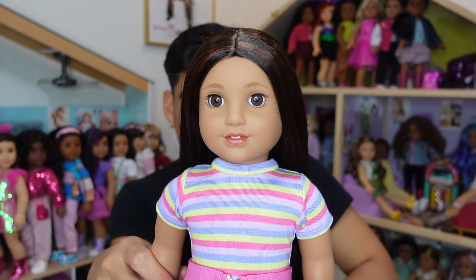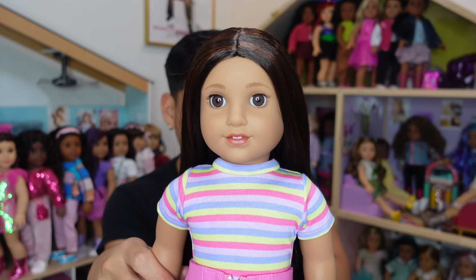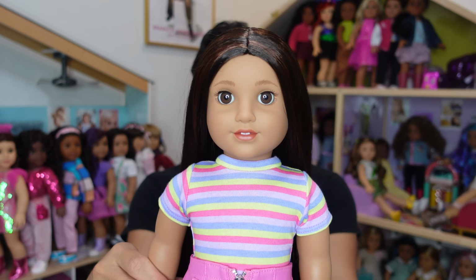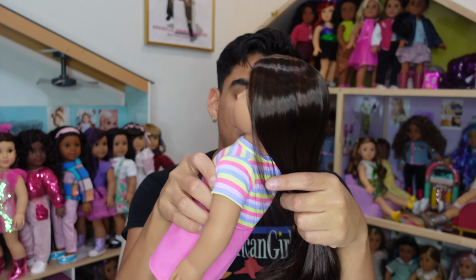So please don't mention if there's anything wrong with her or you see something crooked with her, because I will cry, because I did drive myself crazy looking at a bunch of dolls' faces today. So that is what she looks like. The outfit is so adorable, you guys.